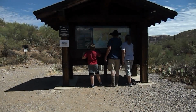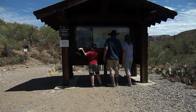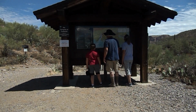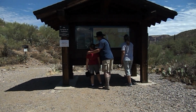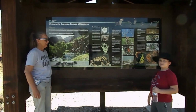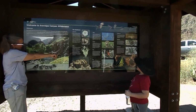Welcome to the start of the Aravaipa Canyon Wilderness. They have an information sign that has a map and information about the dangers. They also had a sign to beware that bears have been spotted, and to be aggressive towards the bears if you encounter one. I'm not worried about that. My dad can be very aggressive if he has to be.